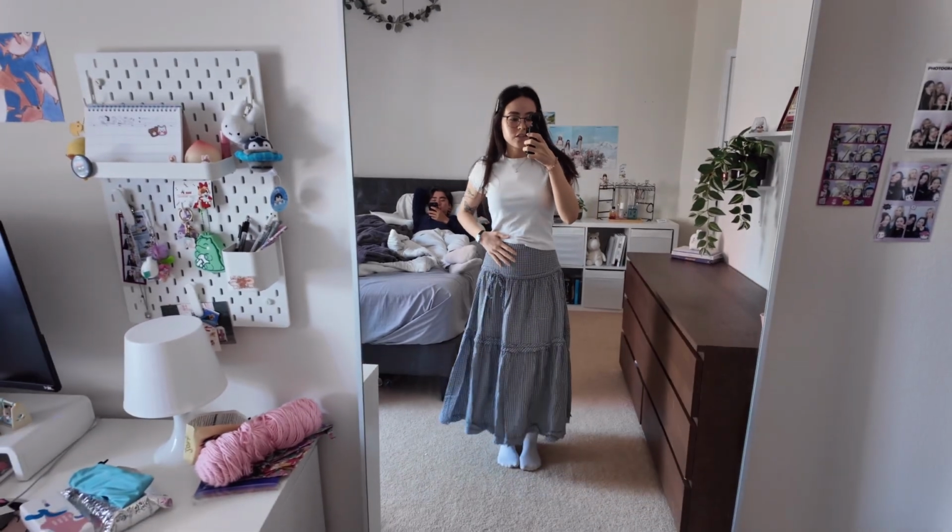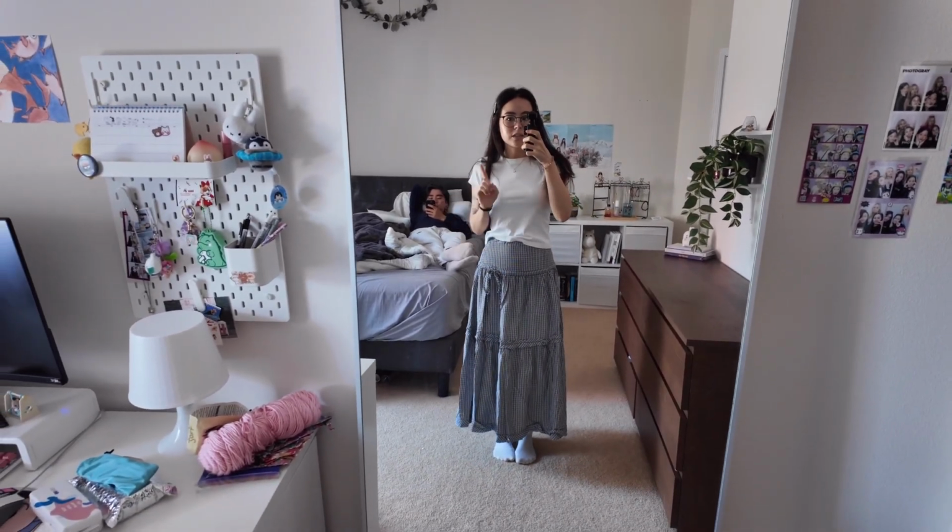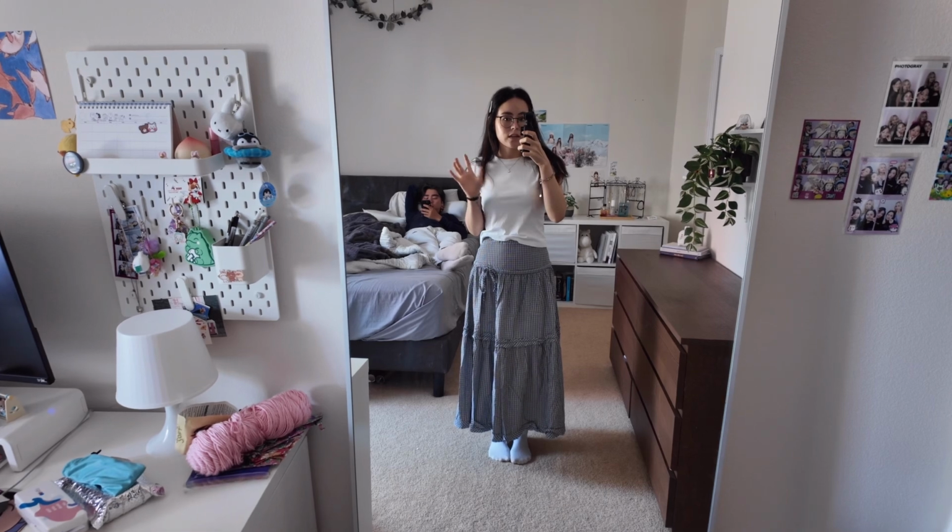Okay, so I changed into the skirt that I showed you guys earlier because me and Kevin are going to his parents' house for kind of like an early dinner.